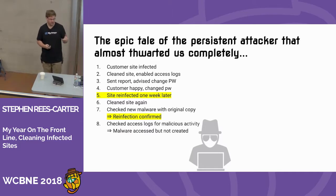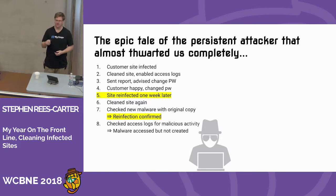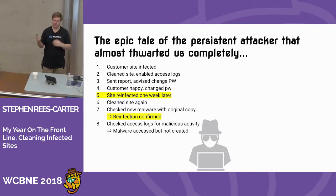We checked the access logs that we had enabled for malicious activity, but there was nothing in there that showed how it was created. We could see the malware was being accessed and being used, but it lined up with the creation dates of the malware, with nothing that made sense for how the malware could have actually got there again.